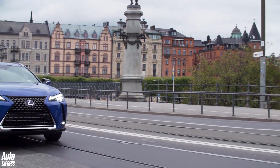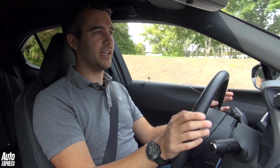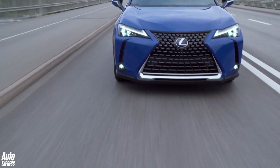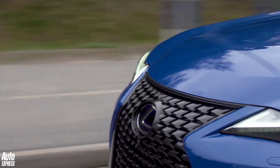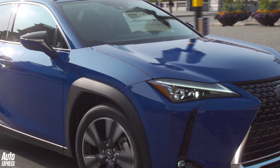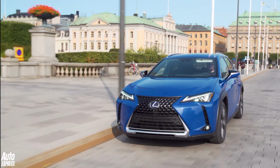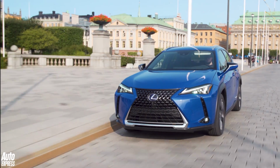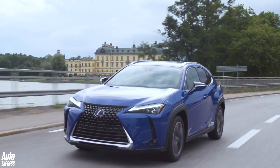oversteer or understeer situations. The gearbox, like in all other Toyota and Lexus hybrids, is a kind of CVT, but it's much smoother than it was before. It's much more linear in its power delivery, and in a majority of situations, it's far more pleasant to use. Based on an evolution of Toyota's TNGA platform, which underpins the excellent Prius hybrid and CHR crossover, Lexus claims one of the UX's main goals is to be a sporty crossover that drives like a hatch.